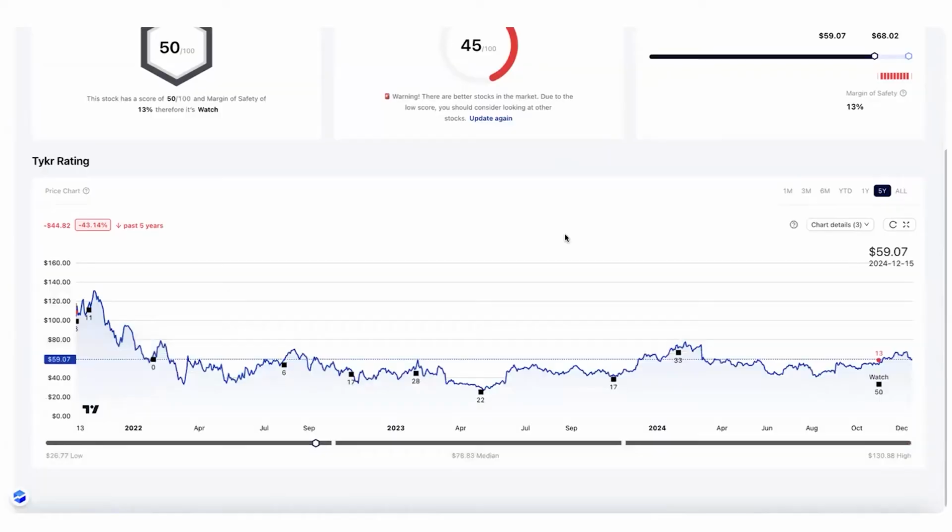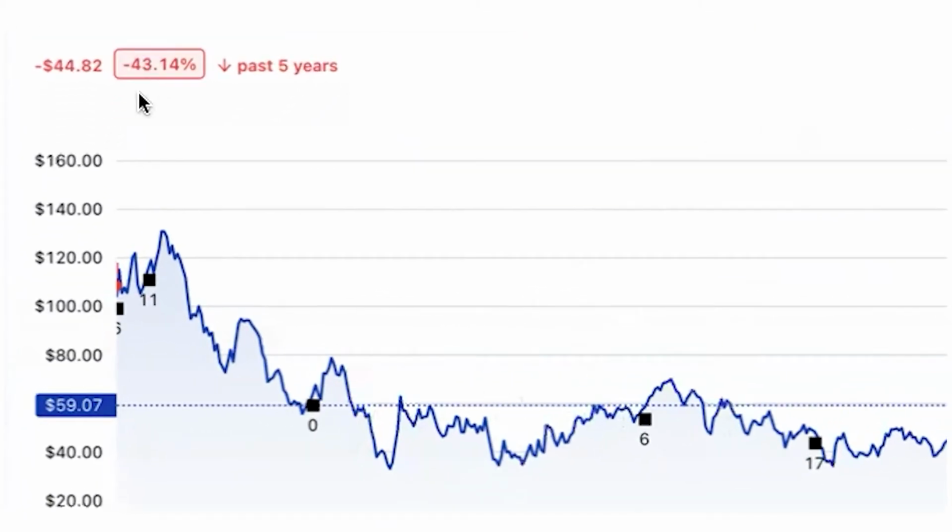All right, so far we are 1 out of 4. Let's keep going. Down to the 5-year returns. Now we know this stock has not been around last 5 years because it's a recent IPO, but this is going to take it as far as it could go. We're sitting at negative 43%. The S&P 500 has been skyrocketing this year.